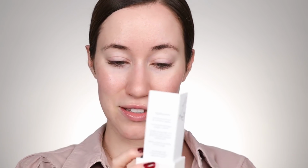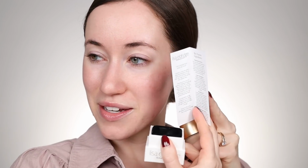Luckily it didn't shatter or break, but just something to point out if you did order this foundation already. When you open it, be gentle with it because it can topple. It's a really unique shape. Look at this packaging. Okay, so this has a little bit more info about the foundation.